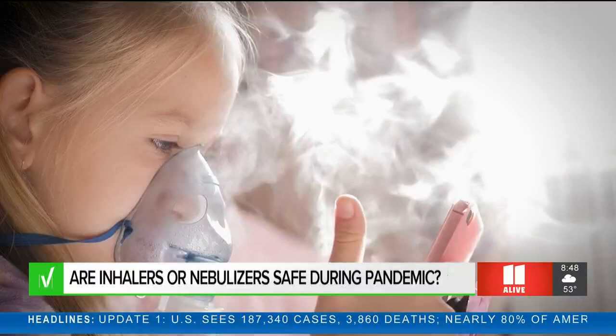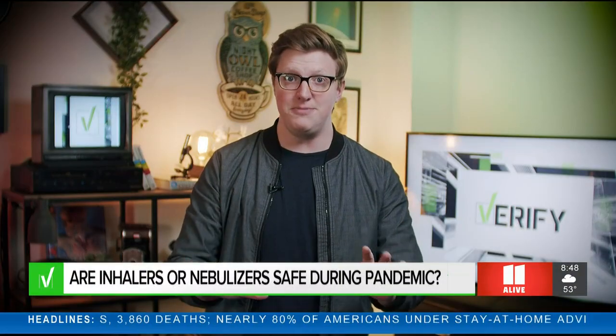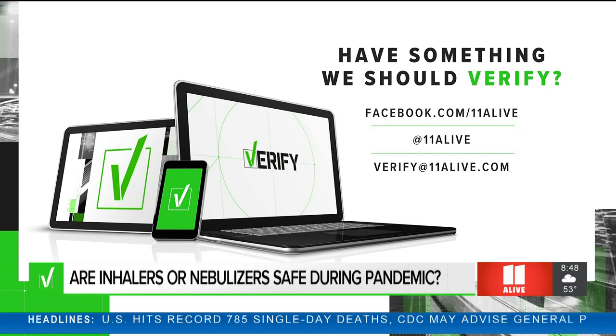That mist that's being created could carry the virus if someone sick was using it. Now, that doesn't mean you can't use a nebulizer, especially if you need one because you're having an asthma attack. The AAFA just says to be cautious and consider limiting the number of people in the room. If you've got more questions for us to look into, send us an email.